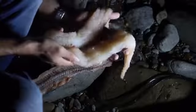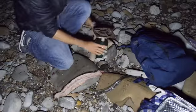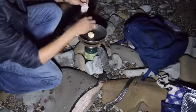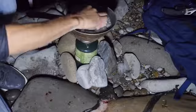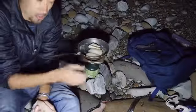Alright, so I'm going to take my two fillets and rinse them off in the salt water, and the only thing other than that is to just cook them. I'm getting hungry too. Too hot. So I'm just going to flip the fish a few times.